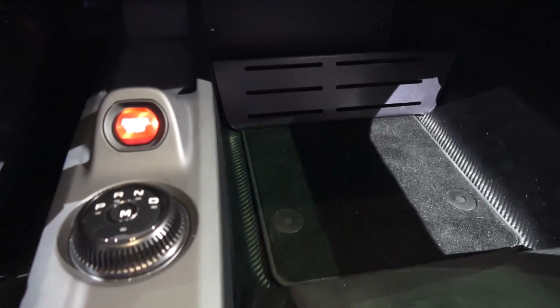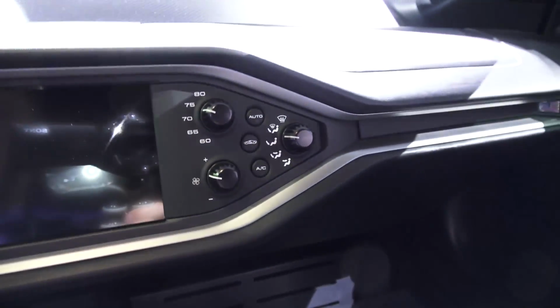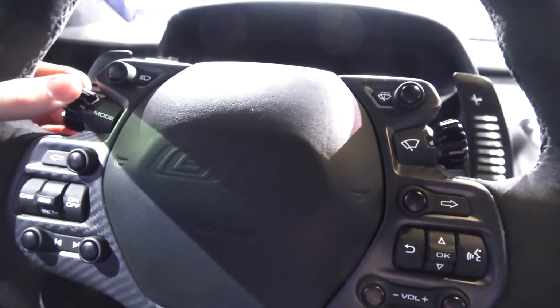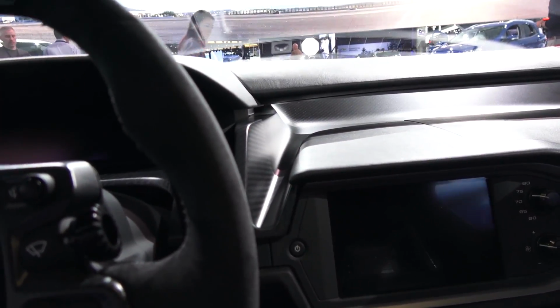Gear selector down here, red engine start button. Got the infotainment, climate control over here. We've got a lot of controls on the steering wheel. I assume these are traction control or driving modes. Got your wipers. I assume these are turn signals here. Shift paddles.